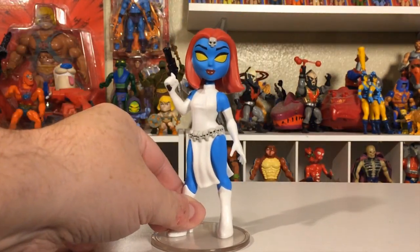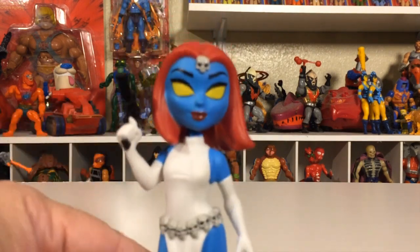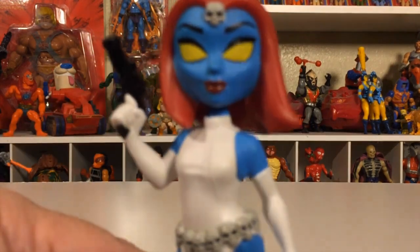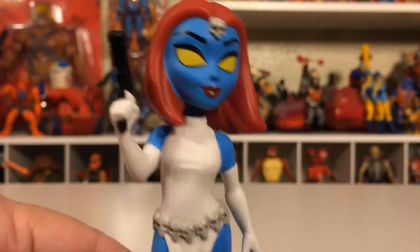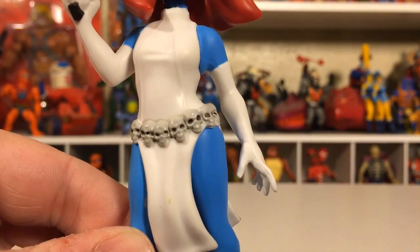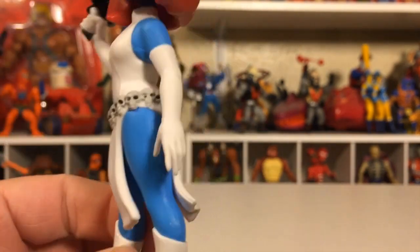She looks really good. The paint job on all of these Rock Candy figures is spot on. They look amazing. The colors are really bright and vivid, and just super clean. And I really love the detail of the skulls on her belt. And also her gun looks really cool. And I was able to pick this up for only $5. I thought that was such a great deal, I couldn't pass it up, so I went ahead and snagged it.